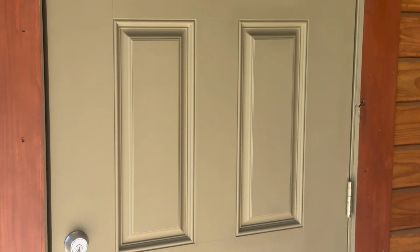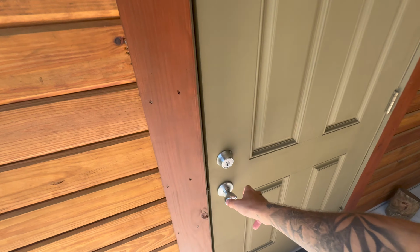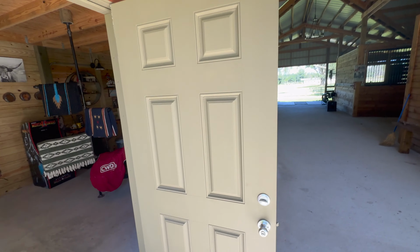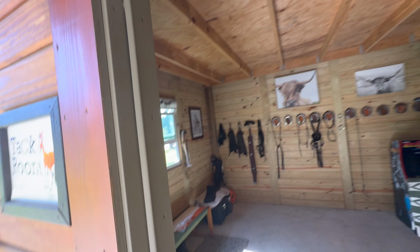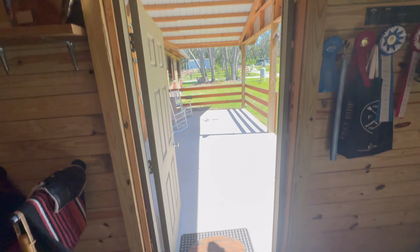That color could not be more perfect. And let me show you what it looks like inside. There you go. So perfect. And then of course I painted the frame too, inside and out. So now let's go ahead and get started with the other doors immediately.